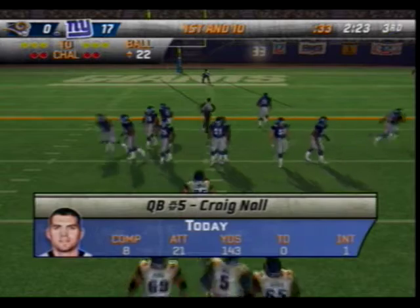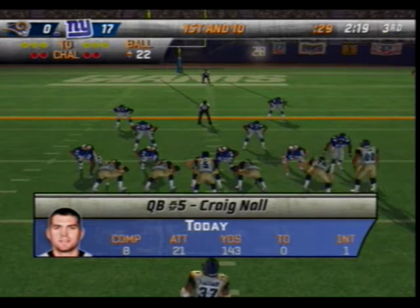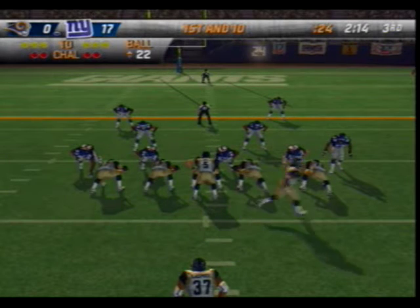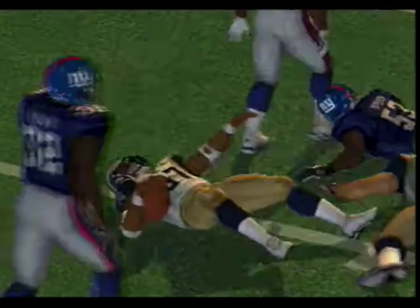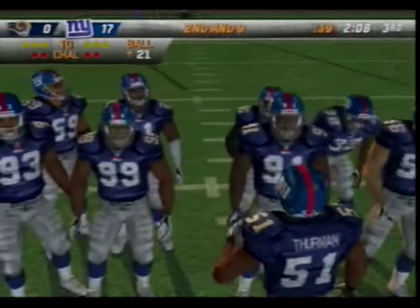Ball on the 22-yard line. New York comes out in a 4-3. Keeps his feet. McCray is there on the stop at the 21-yard line. Mixon runs with passes, keeps the defense on it.